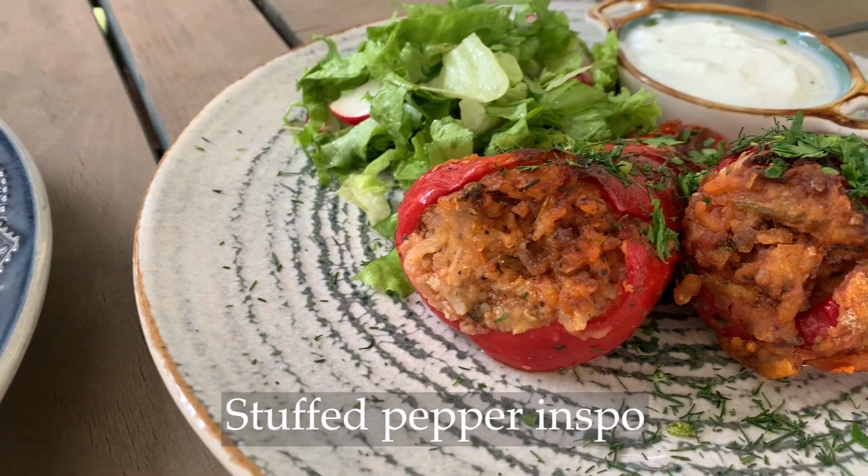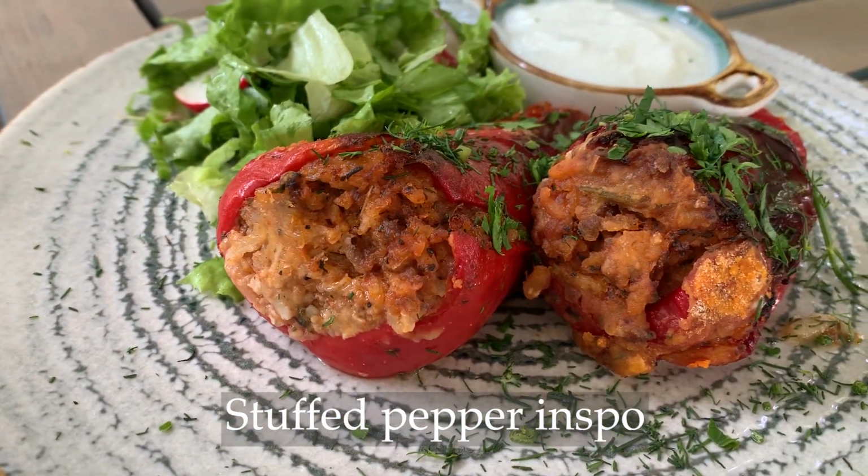I got a little bit obsessed with stuffed peppers while we were away. And so I'm gonna do a meaty version, which is a rice and ground beef version. And once I get that perfected, I will fill you in on the recipe.